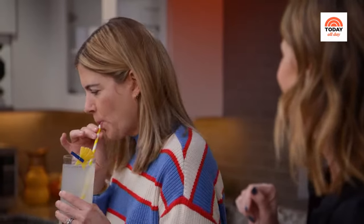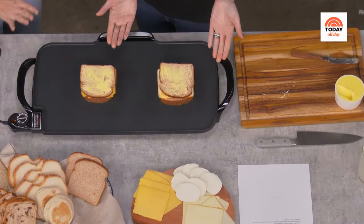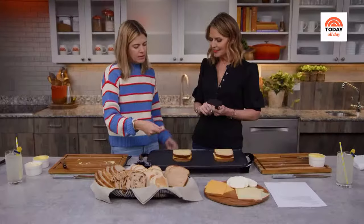We'll have regular lemonade for the children. Yes, exactly. Okay, so this is going on. We don't want to move it because that will disrupt the cooking process, and we're really trying to get the bread nice and golden brown.